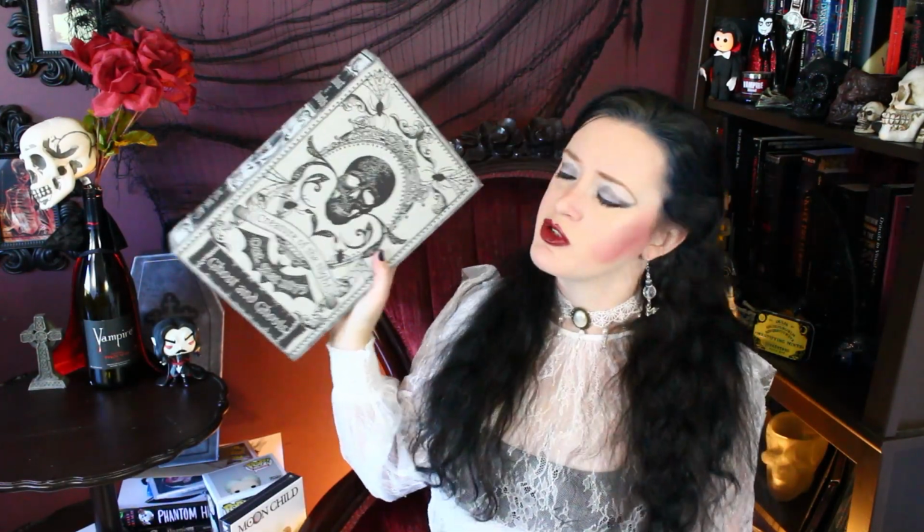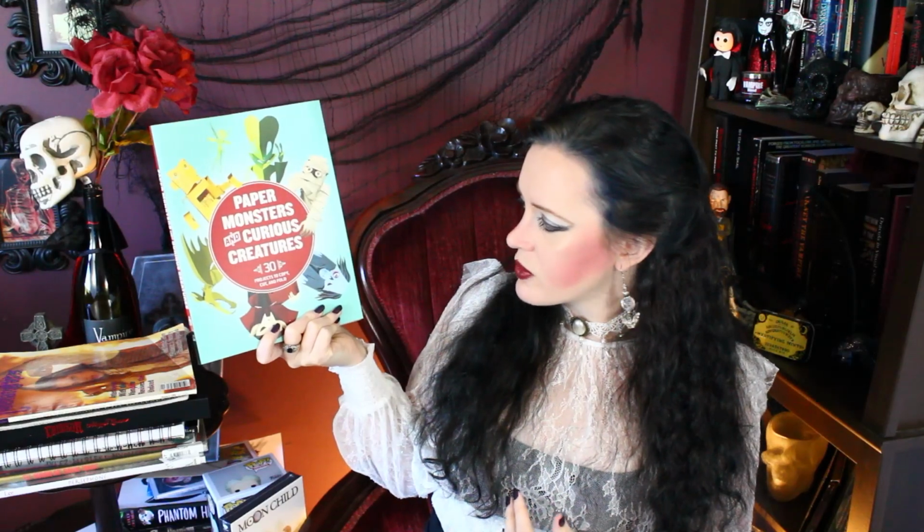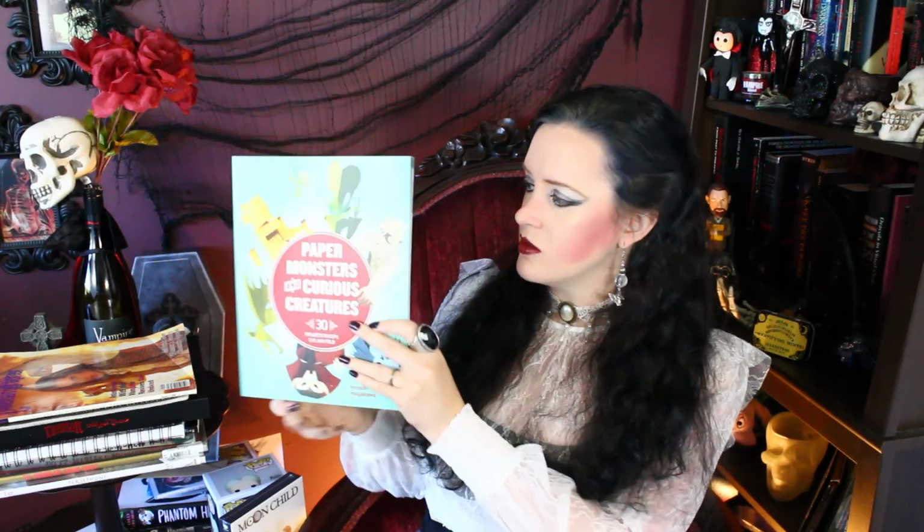I actually got a bunch of Halloween-y decor because it's that time of year. It's on sale. And I use Halloween decor as year-round decor in this house. This was just one thing. I won't bore you with the rest, but some good stuff. Paper Monsters and Curious Creatures. This is a craft project book. And as you know, I am into paper crafts. So I would like to make these Paper Monsters projects to copy, cut, and fold.